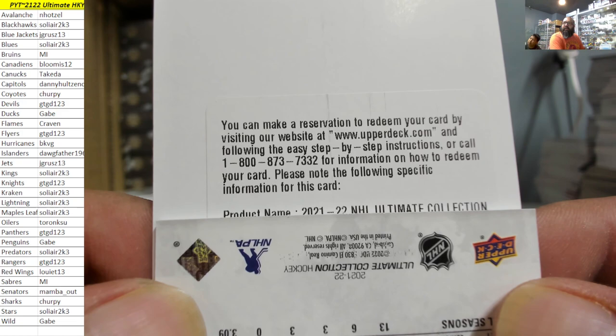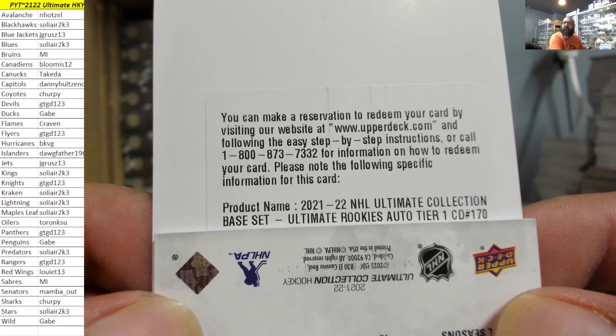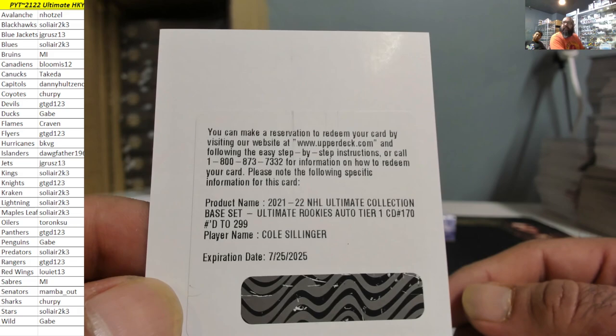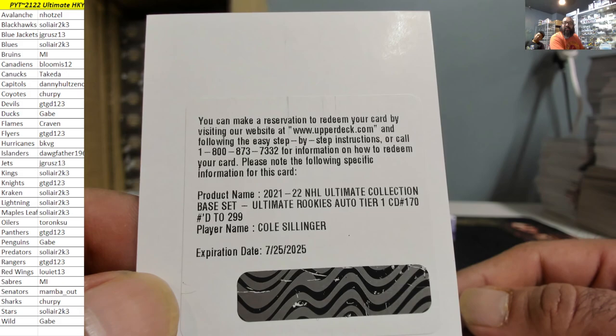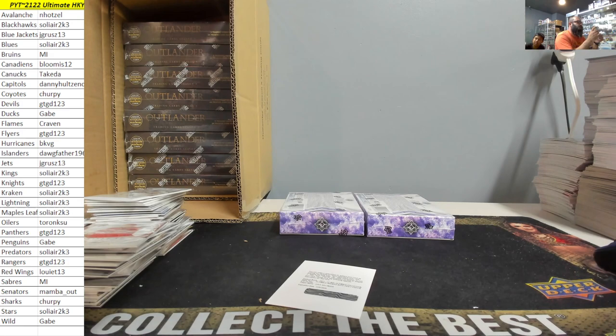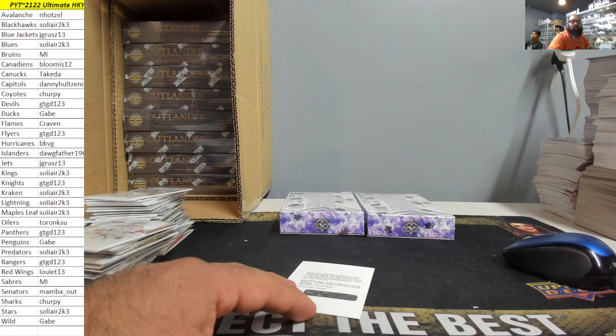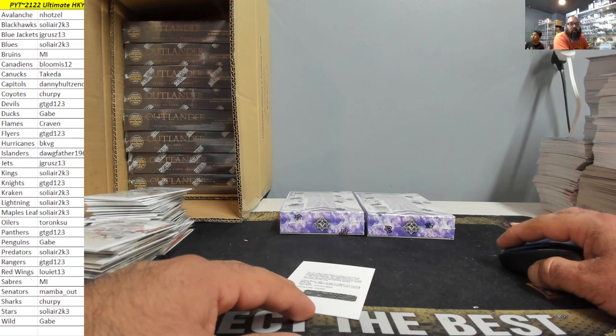2021-22 NHL Ultimate Collection Base Set Ultimate Rookies Auto Tier 1. Card number 170. Number 299. Cole Sillinger. And that is Blue Jackets. Blues or Blue Jackets? I think it's Blue Jackets. Do you remember? Cleveland Monsters, Columbus Blue Jackets. All right.